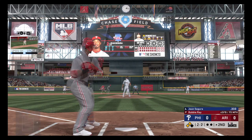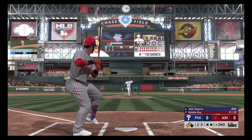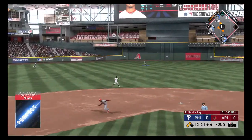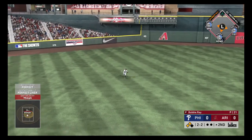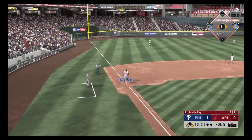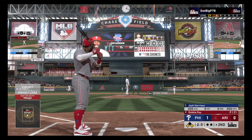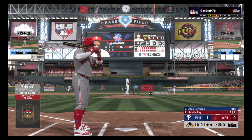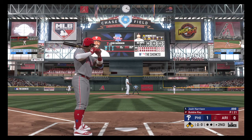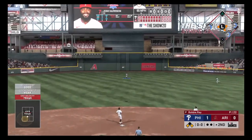To 2 balls and 2 strikes now. Left center, base hit. And the run will score as the Phillies are off to a 1-0 lead. But he's safe at third as he's able to scramble back. Batting 7th, the designated hitter, Josh Harrison. Josh Harrison stands in, and he'll promptly send it in the air out to center field.